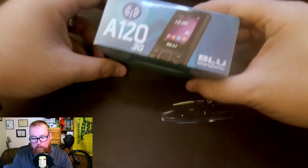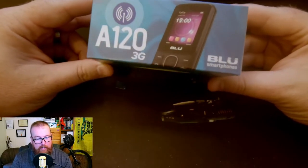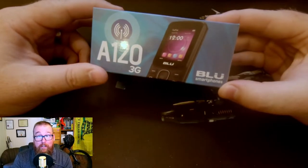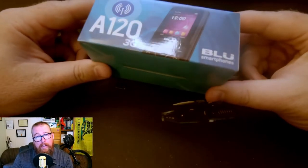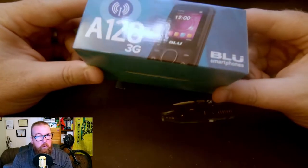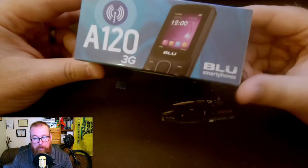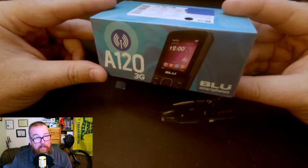But today with me is the BLU, B-L-U, stands for Bold Like Us, smartphones company, which this is definitely not a smartphone. This is definitely a dumb phone. This is definitely a punishment phone. It could also be a good backup, like emergency phone, or like a smartphone detoxing phone. I've never really been one to believe in the detoxing, but I also have never tried it. I might after this. I doubt it.